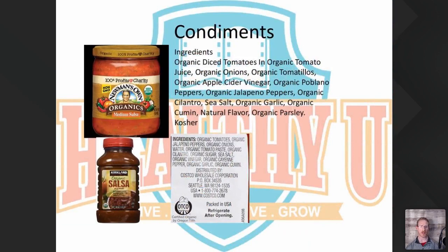Now, another great condiment is things like salsa. Salsa is something that is oftentimes underutilized in our diets, right? It's a great condiment. It's something that is versatile, but the great part about it is there's a lot of organic salsas, and even the ones that are not organic salsas very rarely have a lot of extraneous additives. If you look at even just the Newman's and the Costco organic salsa, the labels are short, and what you see on them is pretty basic.